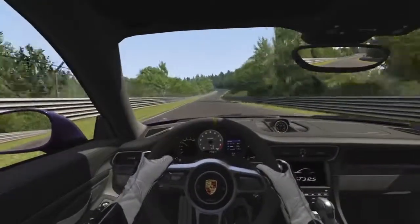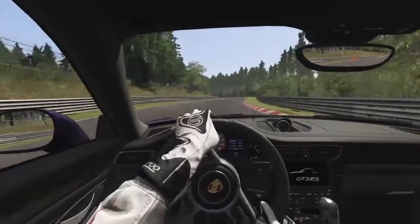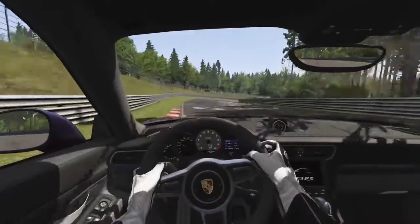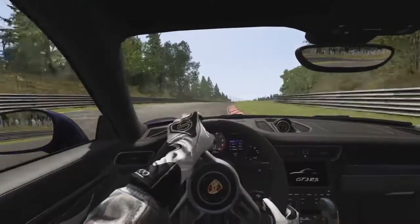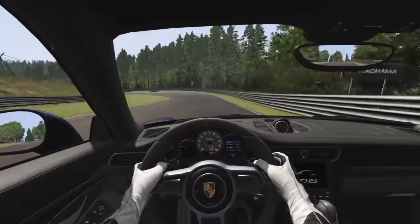Oh, it feels so planted going around there. It's amazing. So when you drive a race car, they are so much better for grip, but they become quite stiff, and every time you hit a bump, it gets really upset. Especially here, you can eat that curb on the right. If you get the angle right, you can just go straight over it. Absolutely fine. Just drop both of your right tyres over, and you're fine.